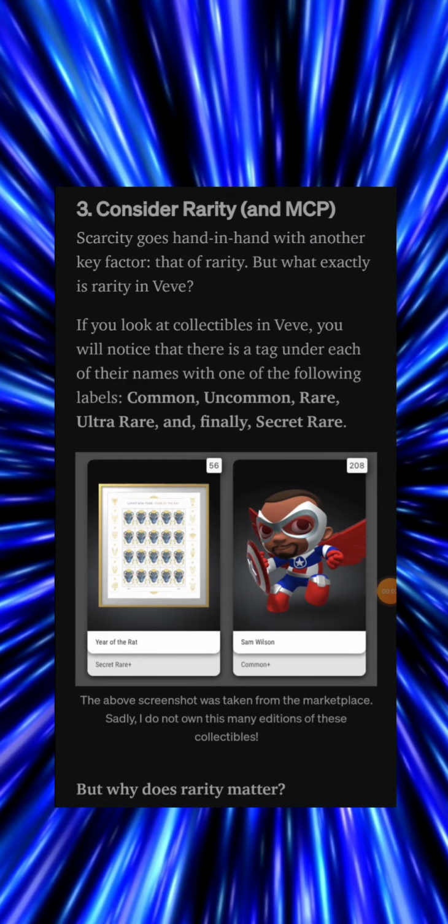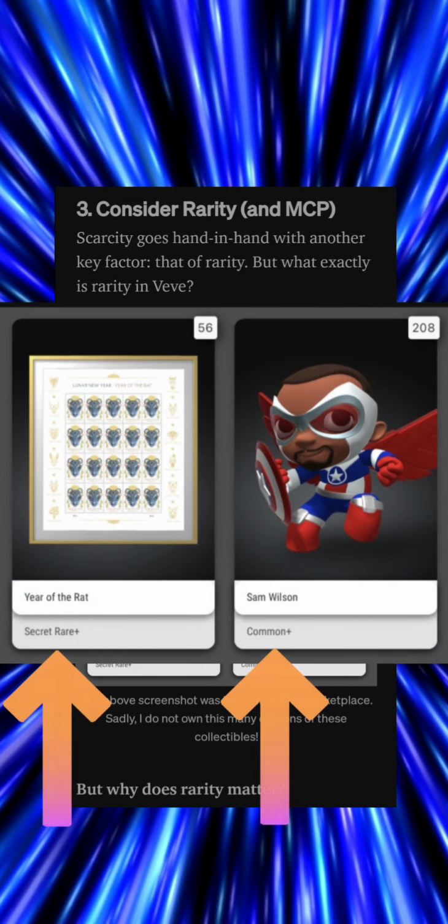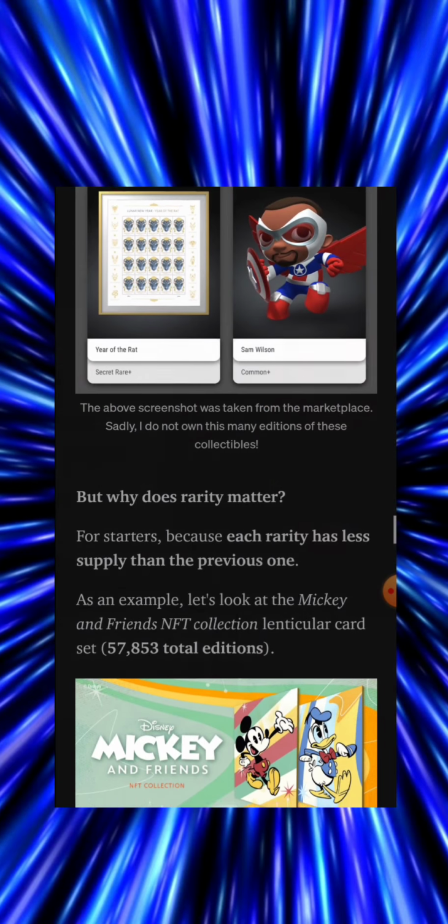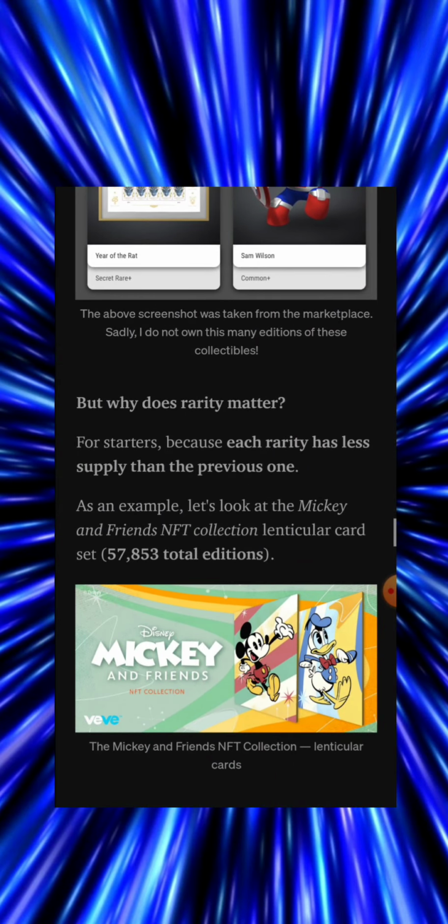Number 3, consider rarity and master collector points. Scarcity goes hand in hand with another key factor, that of rarity. But what exactly is rarity in Veve? If you look at collectibles in Veve, you will notice that there is a tag under each of their names with one of the following labels: common, uncommon, rare, ultra rare, and finally, secret rare. But why does rarity matter? For starters, because each rarity has less supply than the previous one.